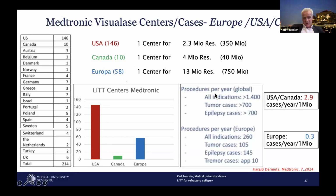And globally per year, there are done about 1,400 LITT procedures, about half of them in tumor cases and half of them in epilepsy cases. And if you look in Europe, there are about 260 cases, and there are far more epilepsy cases than tumor cases. There also have been done a few tremor cases.